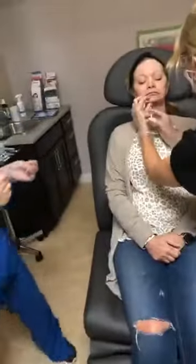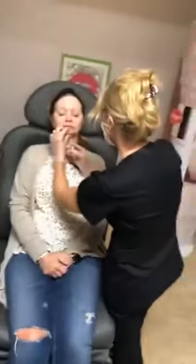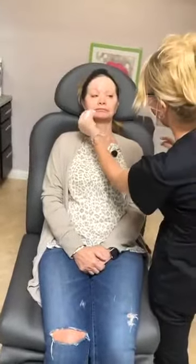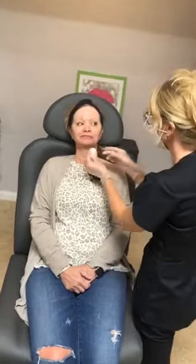So this is relaxing just the chin muscle, which helps with the texture down here. Thank you so much. It's one of my favorite places to have injected. I just love how it relaxes my chin so much. I have that deep wrinkle there, or I did.